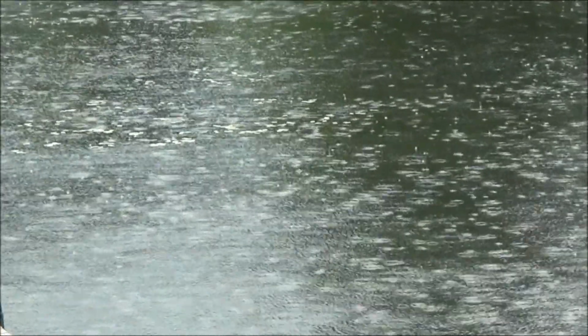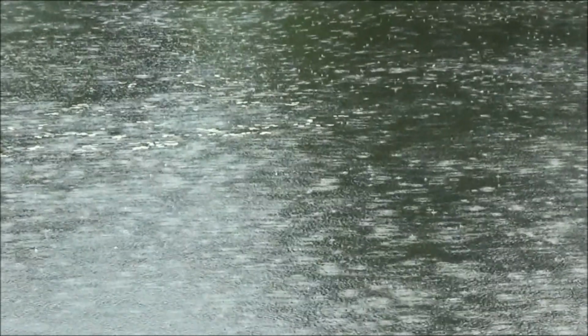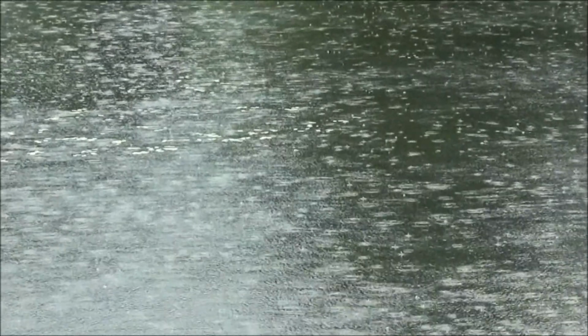Well, we were fortunate enough. We were just on the edge of the storm as the major front with all the thunder stayed north of us, and we ended up just getting a light rain. All right, the thunderstorms have passed, so hopefully now I can get some work done. I'm not going to lose a whole day.